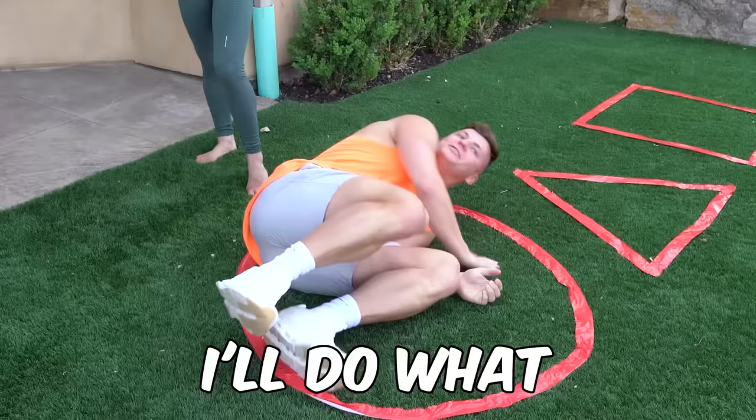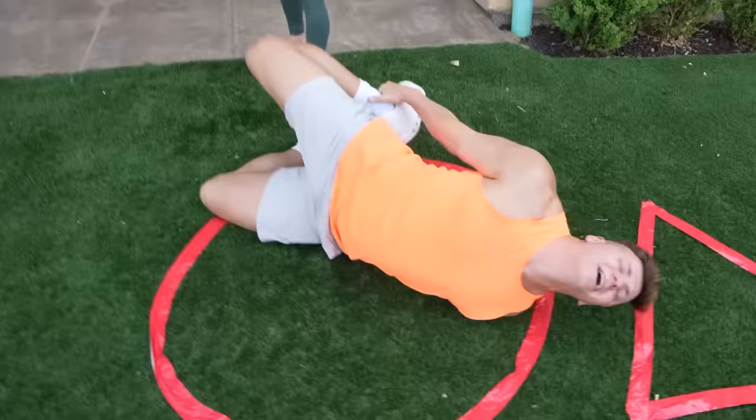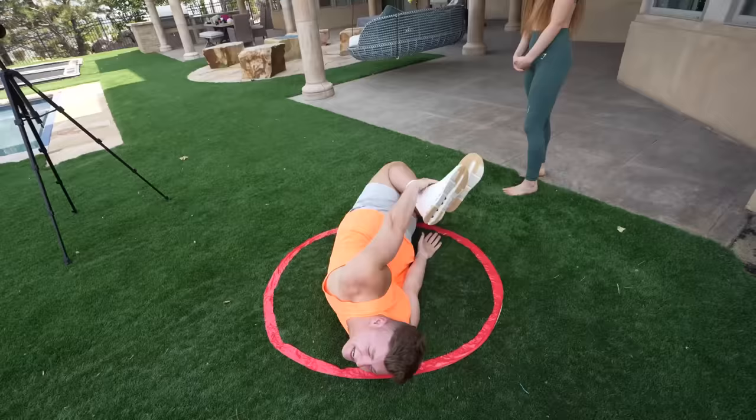Okay, I'll do what you did. I don't know how this is gonna work. Ow! This literally hurts. My leg is cramping up. Am I doing it? The shape completely.